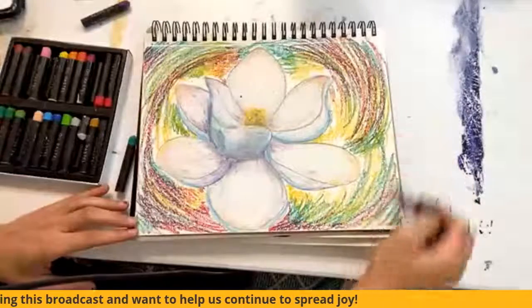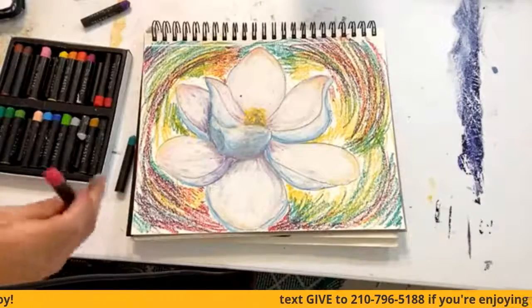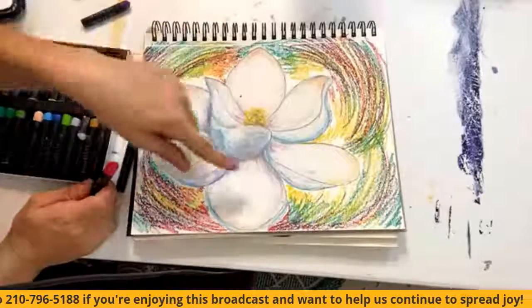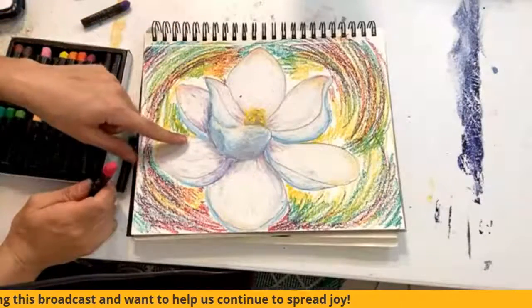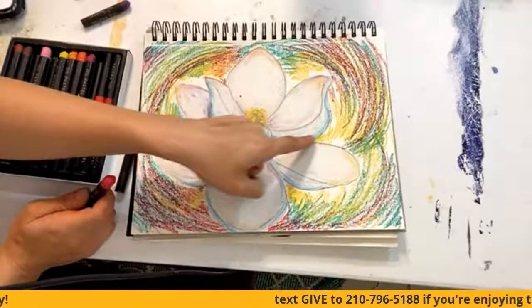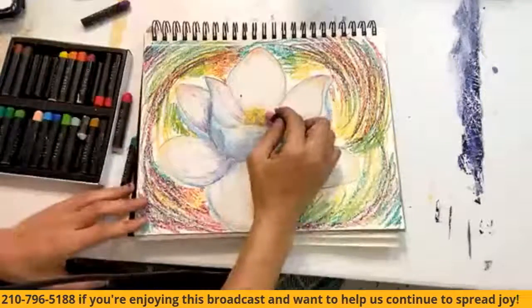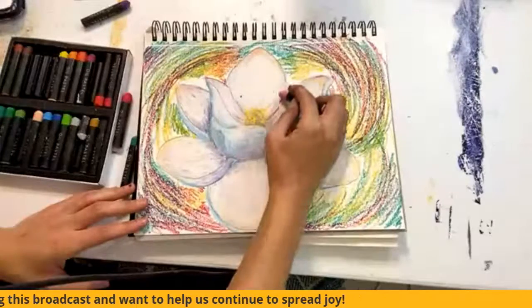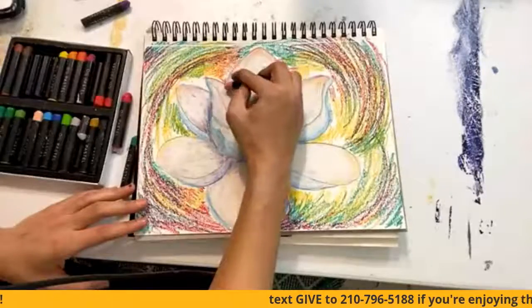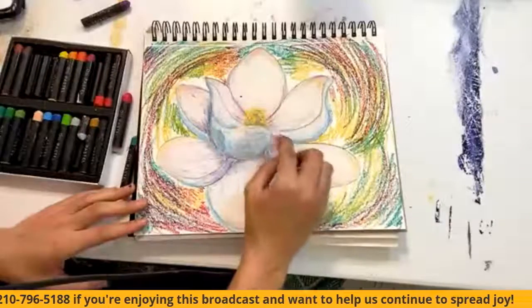I kind of just want to make sure I get that red pretty evenly spread out, but not adding too much to it though. Now, what else does it need in here? Let me know what you guys think. If it needs anything in here, I kind of think it needs to be darkened in these areas, like maybe right there. Maybe a little bit more in here. So I can add a little bit more pink to sort of give the illusion of it being darkened.